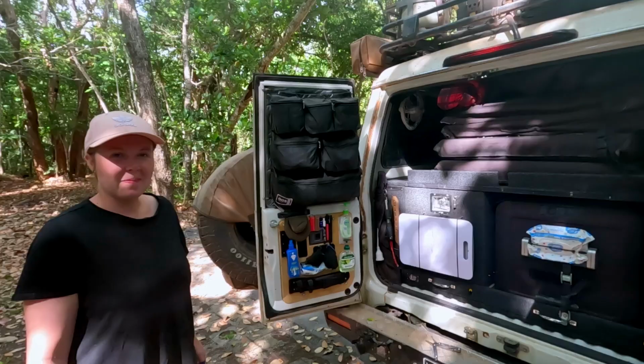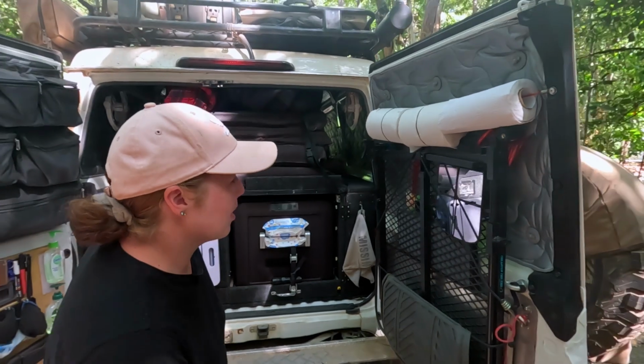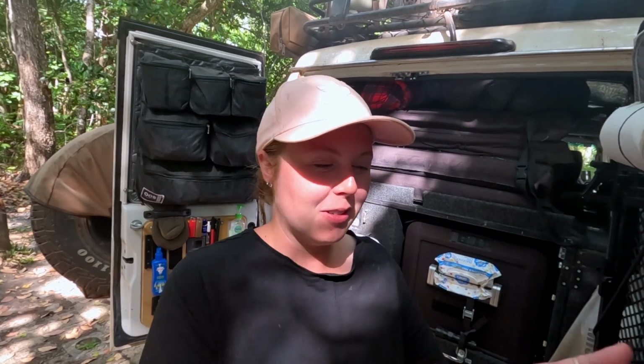Mirror attached. That's cool. Happy with that, are you guys? Yeah, that's cool. That's good. It's better than my mini mirror. Look how nice small it is. It's a little bit small, isn't it? And it doesn't sit up anywhere. No, I literally have to hold it like this.